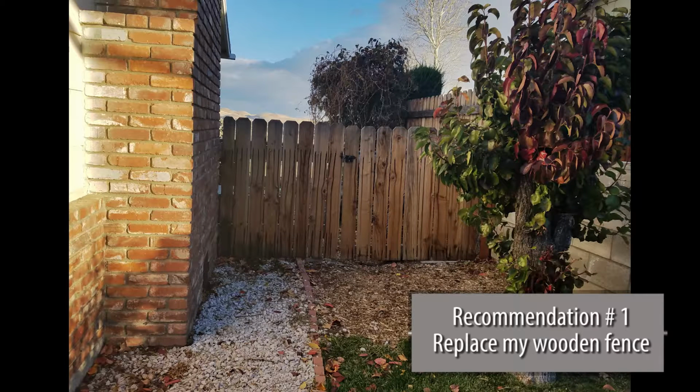Recommendation number 1. Replace my wooden fence. My wooden fence should be changed to metal or even plastic fencing. As Chance explained, a wooden fence is a connector of flames. For example, if my neighbor's home was on fire, the flames would connect to the fence and then can catch my home on fire. If you are unable to remove the entire fence, create a non-combustible fence section or gate for at least 5 feet from the house. Also, be sure to keep the remaining fence in good condition, clear of flammable vegetation and debris.